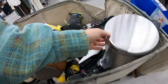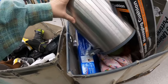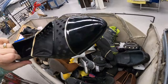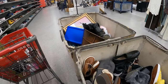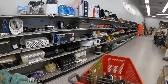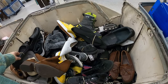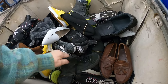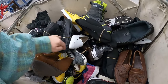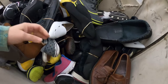So far, not so much. This little trash can. I'm going to put it over here, too. I forgot to check behind me to see if there was going to be anything new up there, but it doesn't look like it. There's now people in the store, too. These Calvin Kleins are nice, but I don't think they're going to do much for me. So let's just keep looking through the rest of this. I do see the Converse. Those are kind of interesting.